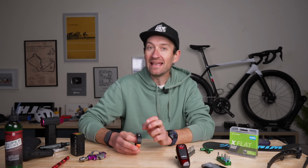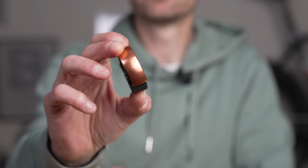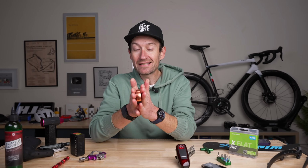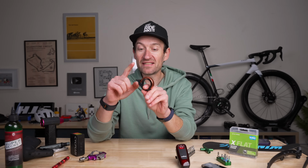So let's dive in, and we'll start with a nice inexpensive gift, the Nog Bell. It looks very stylish, has a nice polished chrome design, comes in different colours, very sleek, very narrow, doesn't take up much space on the handlebars, makes a nice sound.